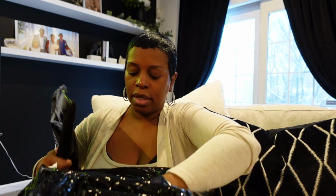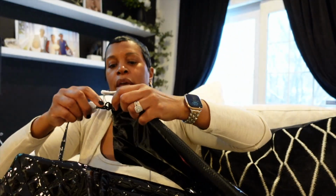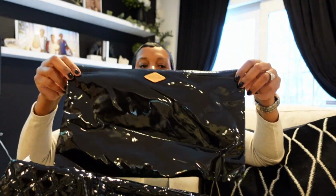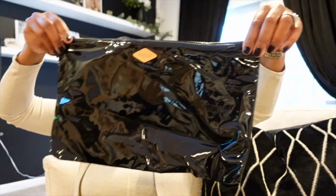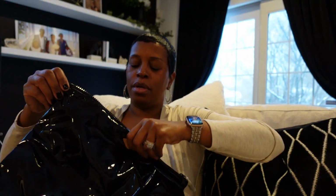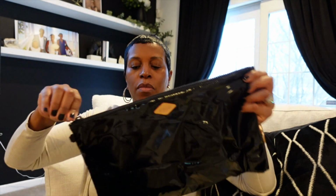And it comes with pouches. I love that MZ Wallace includes pouches in their bags. And look how big this pouch is, guys. And it's detachable. So if you wanted to just throw some cosmetics or something in here and just grab this and go, you could. This is a really nice size pouch, guys. Really, really nice leather. Yep, no pockets in here. It's just one big empty pocket. So we will put that back on.